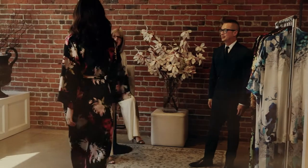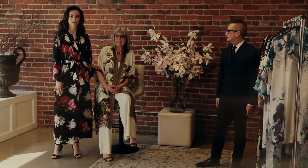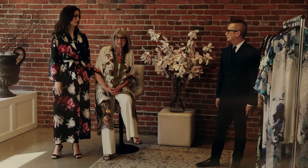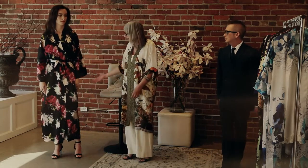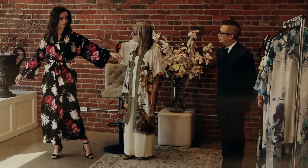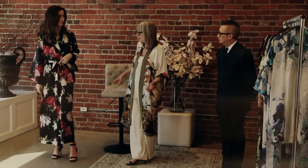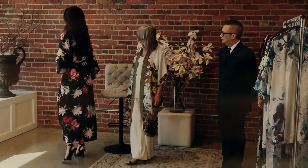So this is the Valentina collection. Now this beautiful print is from Italy. It's a very fine silk, and beautiful colors. So we've worked it back to the ruby and the pearl, and the kimono is just a very easy piece.